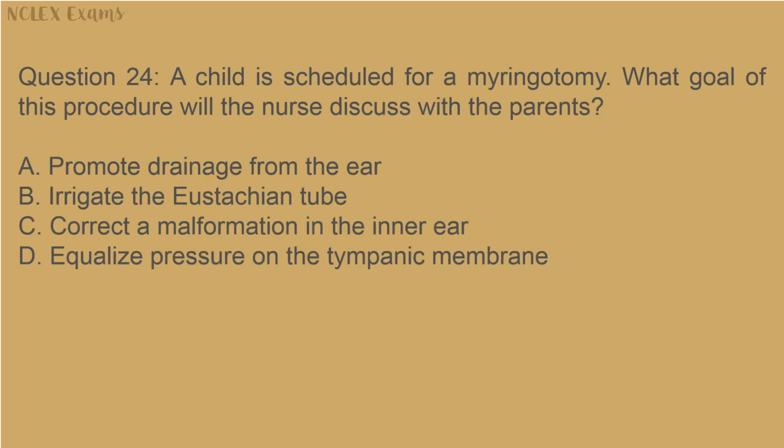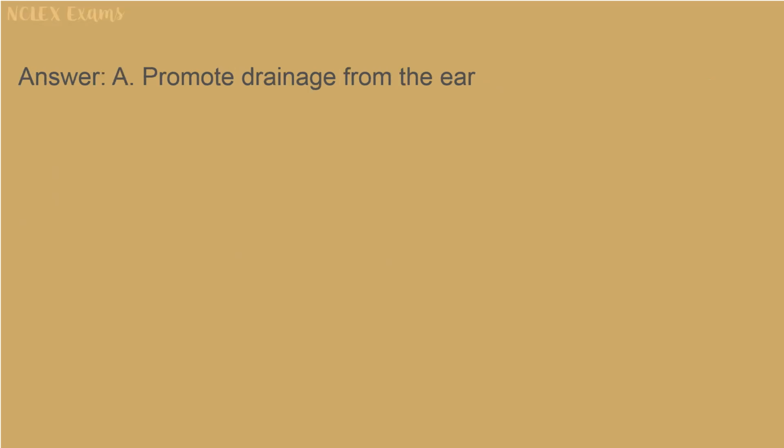Question 24. A child is scheduled for a myringotomy. What goal of this procedure will the nurse discuss with the parents? A. Promote drainage from the ear. B. Irrigate the eustachian tube. C. Correct a malformation in the inner ear. D. Equalize pressure on the tympanic membrane. Answer: A. Promote drainage from the ear.